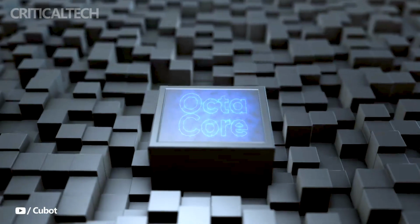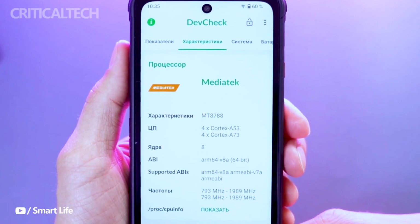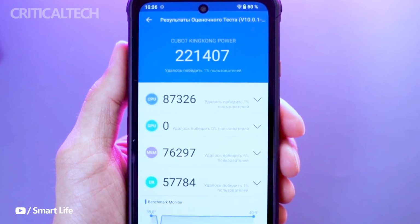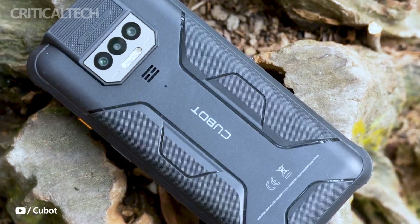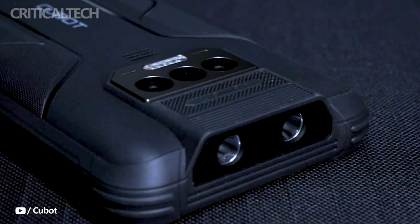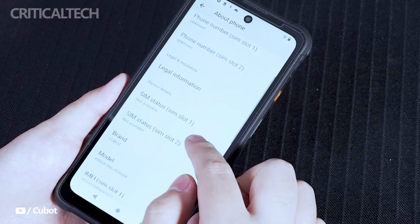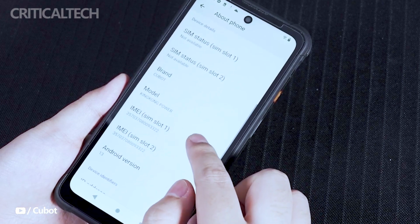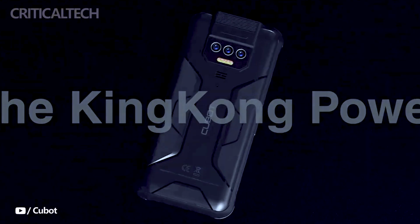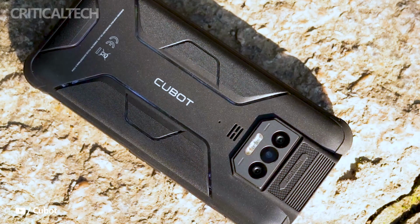got you covered. Under the hood, the Cubot KingKong 8 is driven by the capable MT8788 chipset. With 6 gigs of RAM and 256 gigs of internal storage, you'll have ample space for all your apps, files, and media. The storage is expandable, though you should keep in mind that expanding it might require sacrificing the dual SIM setup. The KingKong 8 is equipped with a 48 megapixels main camera and a 16 megapixels front-facing camera, allowing you to capture stunning photos and videos, even in challenging conditions.